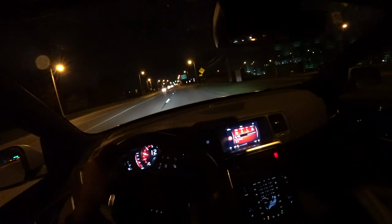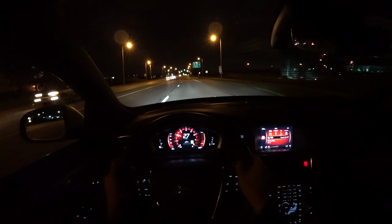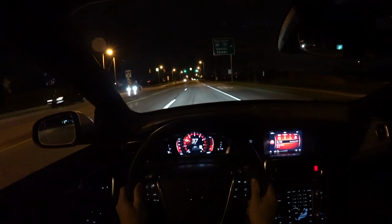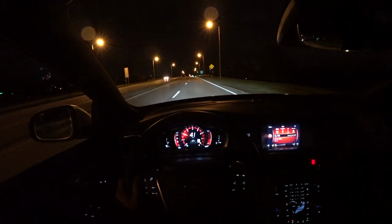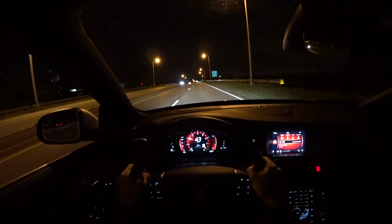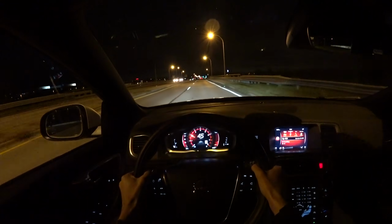Dynamically, this thing is fantastic. The tune is rock solid. Never had any issues with transmissions doing funky things. This car is very well dialed in, more so than the previous generations or the previous model years that I've driven. They've done some refining to the overall drivability and driving character to this car that it's just fantastic.